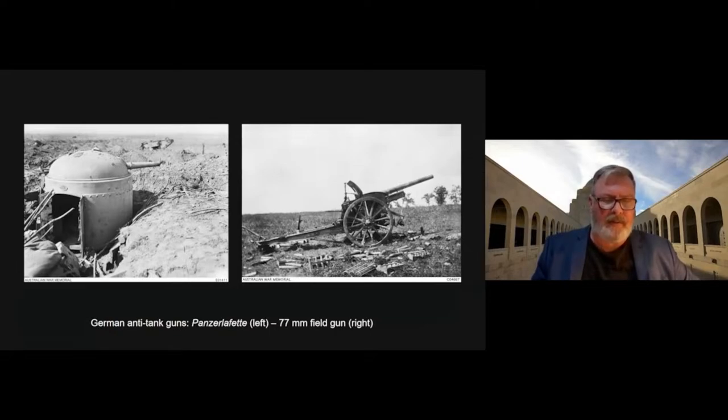The Germans also developed more specialised anti-tank artillery, such as the Fahrpanzer or Panzer Lafette. It's an armoured turret, which you see pictured on the left there, which could be moved on a gun carriage and positioned where they needed to on the battlefield. And that fired a gun ranging from 37 up to 57 mm in calibre.